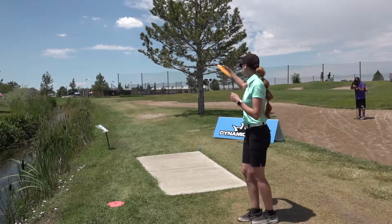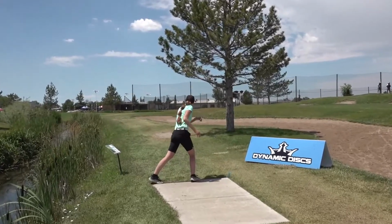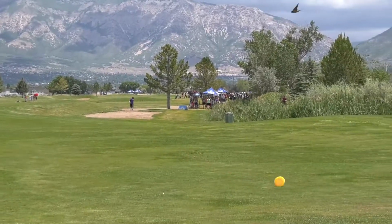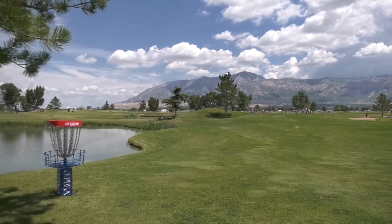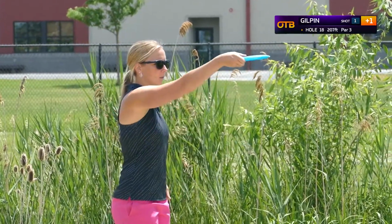Yeah, very similar distance-wise to the last hole. So this time the danger is going to be long instead of short. So you can get a little bit more aggressive, but you do have to control that distance. Yeah, much flatter elevation on this hole than the previous one. But definitely some danger near the basket. Sarah Gilpin's up next.